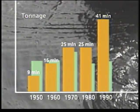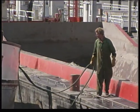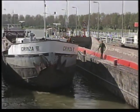In other words, inland vessels have become bigger. We have reached the point where some of them no longer fit in the Oranje locks and have to take another route.